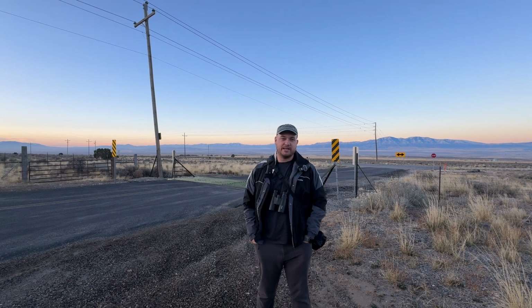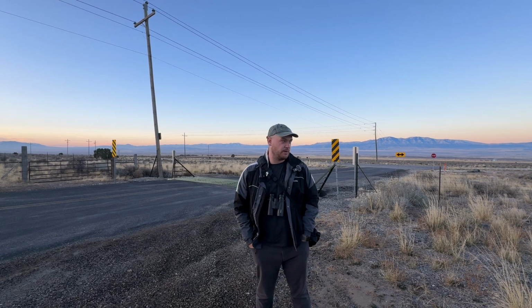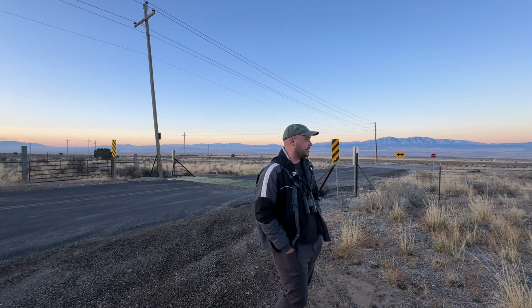Typically, they're kind of nomadic, so it's hard. You can't really just drive and find them in the same tree that they've been spotted in. They move around a lot, which makes them difficult to find. But we're in Tooele today, or at least on this side of the mountains.